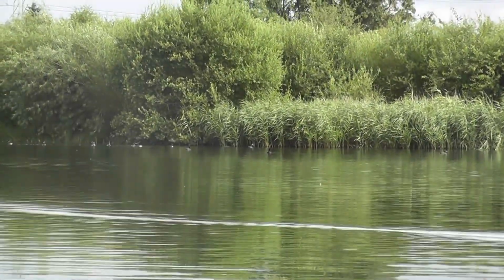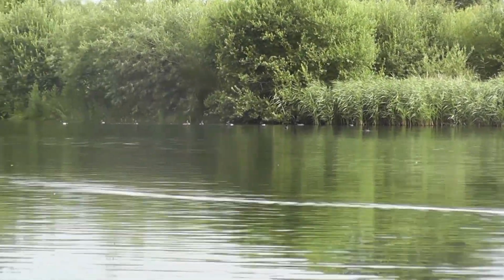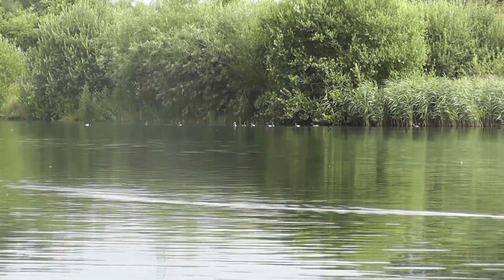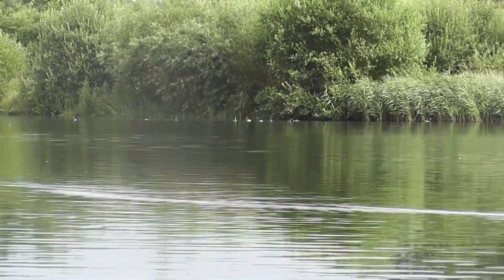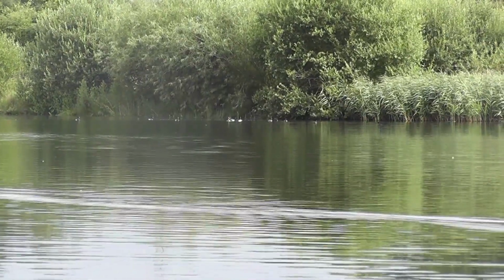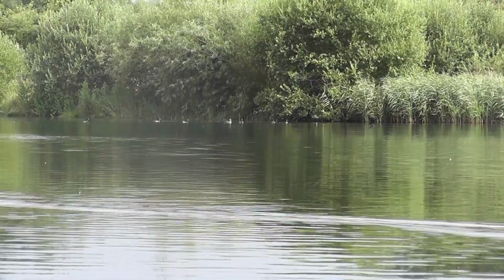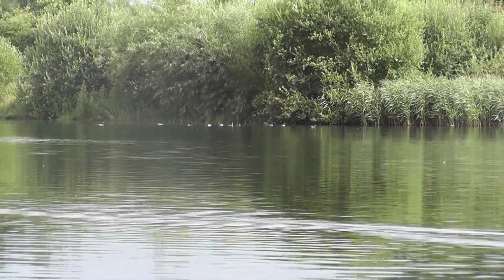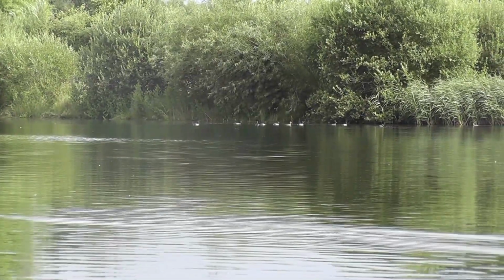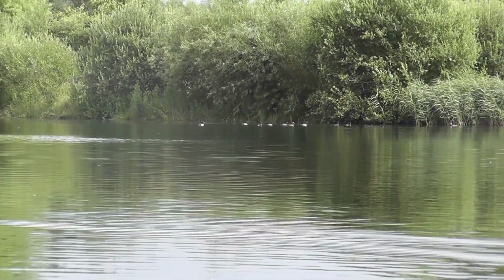There's some reeds. I can go to where them ducks are. For obvious reasons I haven't, because they're diving over there. I've been told it's about 6 foot deep there, or 4 to 6 foot deep, and they're fighting and diving down. So I think if I put a bait over there I'm going to be plagued, but I'm trying to get it picking up, whatever.